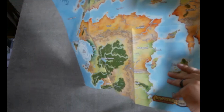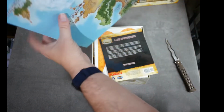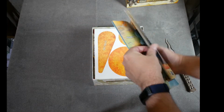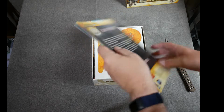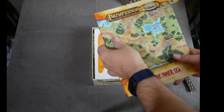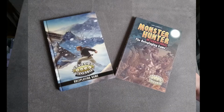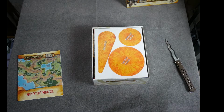So yeah, this is a nice big poster map. Very similar to what came in the Inner Sea World Guide. Probably the exact same map. Looks like it might be slightly larger. I played Pathfinder card game. I've even played a few games of Starfinder, and I've played organized play variants of all of those. So I'm really into Pathfinder. I've been playing Savage Worlds, and I've been playing in a Monster Hunter International game online on Roll20 with a couple of my Pathfinder friends.